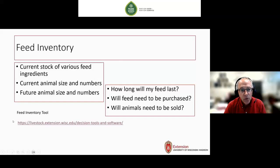But knowing what you have right now and projecting where you're going to be in the next couple of months is going to help with that feed inventory. Current animal size and numbers, how big are they? How many cattle are you going to hang on to? These kind of things. And I think that's the wrestling part right now: are we going to make some culling decisions? Those inefficient cows, are they going to go? Are we going to keep as many heifers, calves, whatever we're doing? And then what's the future? How many do you need? How are we going to keep those fed?